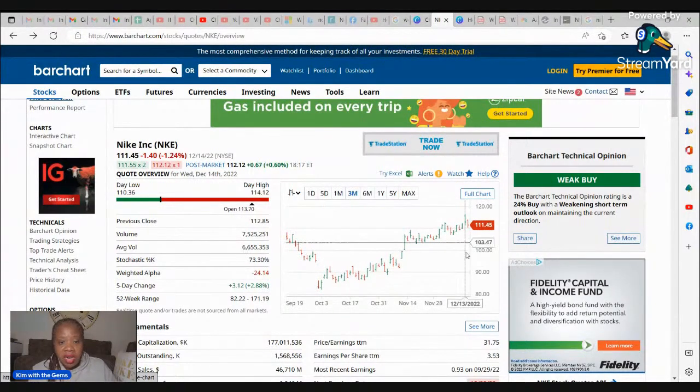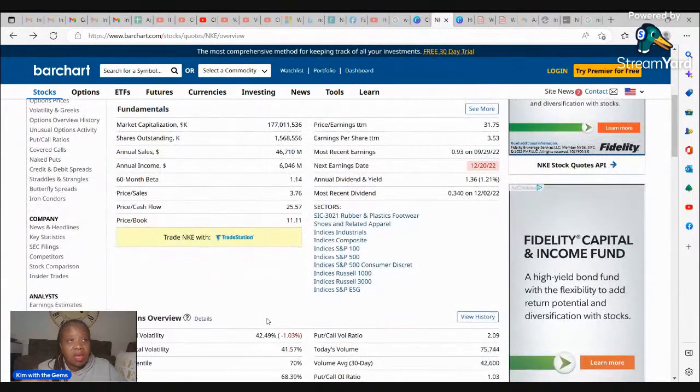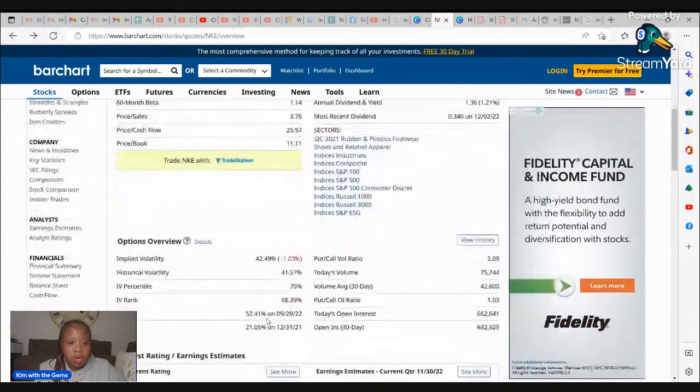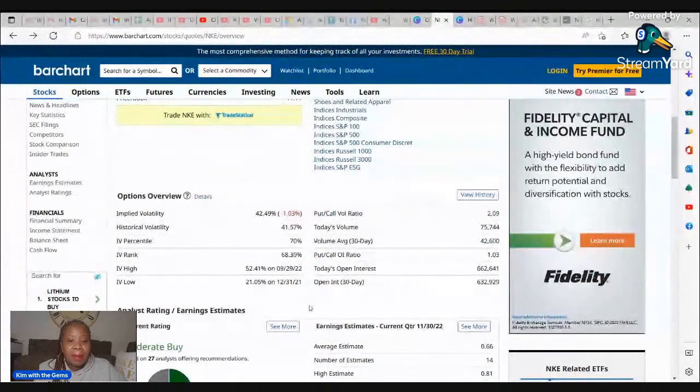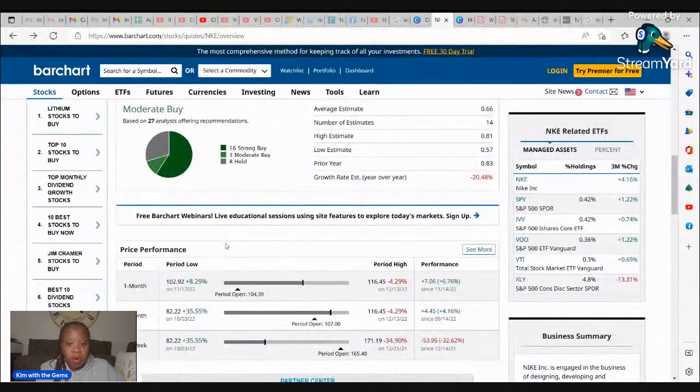And so the chart is here. We're going to scroll down. Here are the fundamentals with the market capitalization and the shares outstanding, which is information that is necessary when we're doing our preliminary research, which is on the page and document that we reviewed in the investment workbook, the investment plan workbook. So this is where we saw what the analysts are saying: 27 analysts, 16 strong buy, 3 moderate buy, 8 hold. And then this is where the historical performance is.